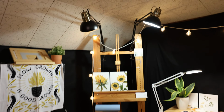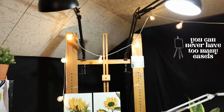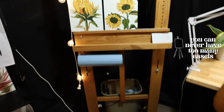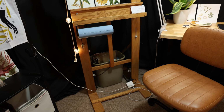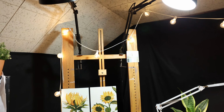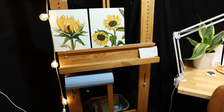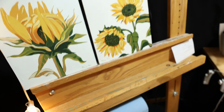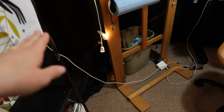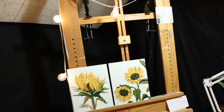So the first thing you're going to see when you walk in is this little main area here. So this easel was made by my grandpa, who passed away shortly after he built this. He was an artist, and the cool thing is I actually inherited most of his art supplies, and so this is the biggest thing of his that I own and inherited. And it's a really awesome sturdy easel that has a base that goes way back there behind the curtain, and it holds canvas really well.